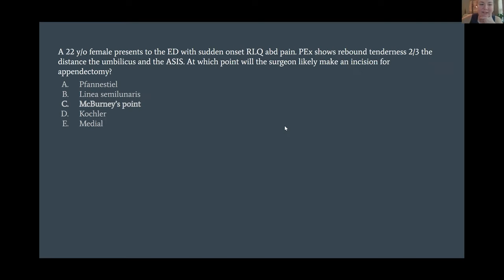Yeah, you guys are all getting this. This should be a gimme one. Honestly, I don't know if they're going to get too technical with this with you guys right now. They get technical with it with us in how you explain where McBurney's point is. Here it's two-thirds the distance between the umbilicus and the ASIS. So you're starting at the umbilicus, going to the ASIS. For us, they started at the ASIS and then went to the umbilicus. So the definition is 2 inches from the ASIS on the line to the umbilicus. Just know that it's closer to the ASIS than it is to the umbilicus.